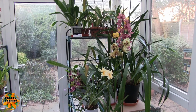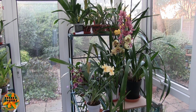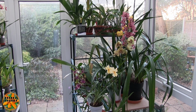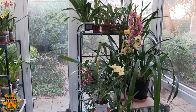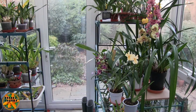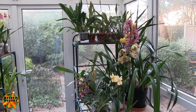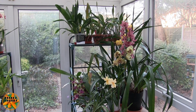I might even venture out into some new genera. But you have to bear in mind, as you get into the cooler growers, there's an awful lot of them that start getting smaller and smaller blooms. And you know what I'm like, I like the big blooms. I like to see that big splash of colour. I don't like having to get a magnifying glass out to see what the blooms look like.